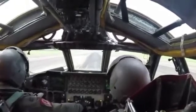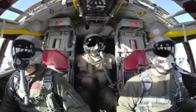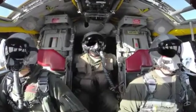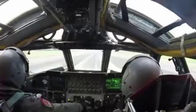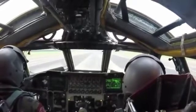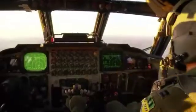21 B-2 Spirits were first delivered to Whiteman Air Force Base in Missouri in December 1993. In the first 3 years of service, the B-2 Spirit was operational, achieving 90% reliability during sorties. An assessment published by the USAF shows that 2 B-2 Spirits with precision armaments can do the job of 75 conventional aircraft.